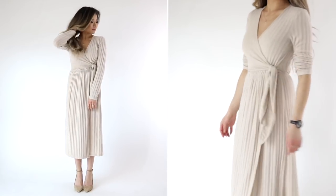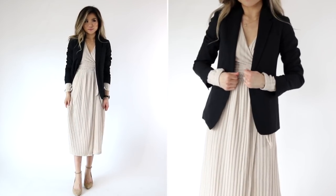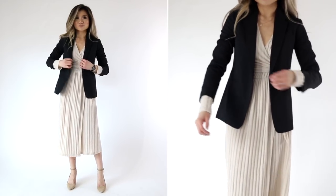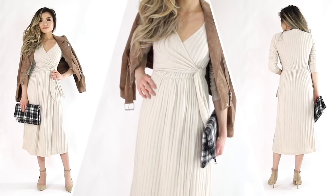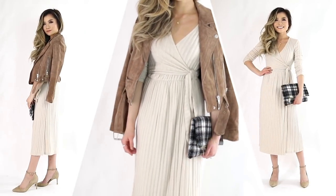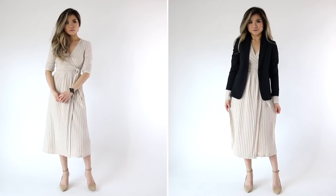With that, I paired just that same Everlane plain blazer on top. If you guys don't want to worry about separates, just throw on the dress and then a nice structured piece of outerwear on top, and you can just roll right into the office. I also styled this very similarly in my last non-work outfit of the week with a cool suede motorcycle jacket. So if you need to be on the go, you can swap out the professional blazer for a statement piece jacket and then go into your nightly activities.